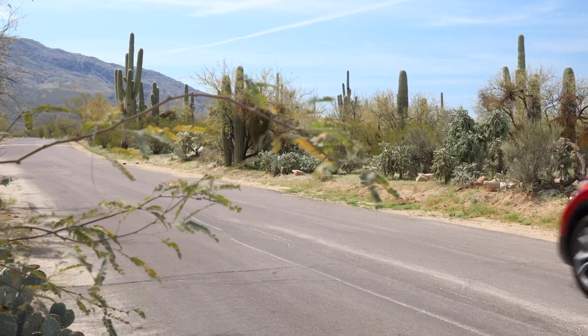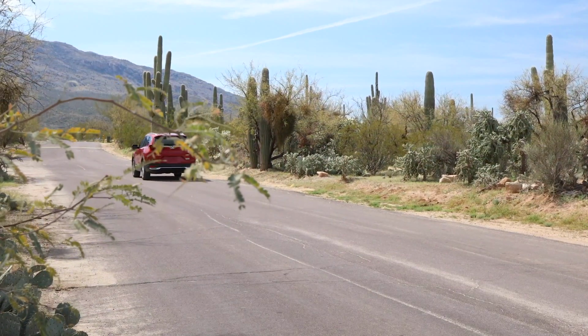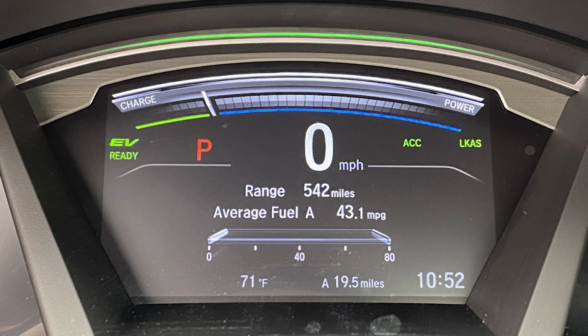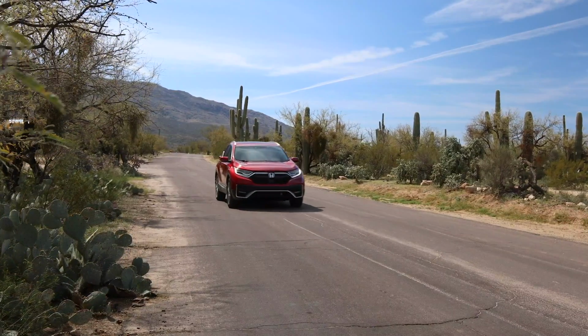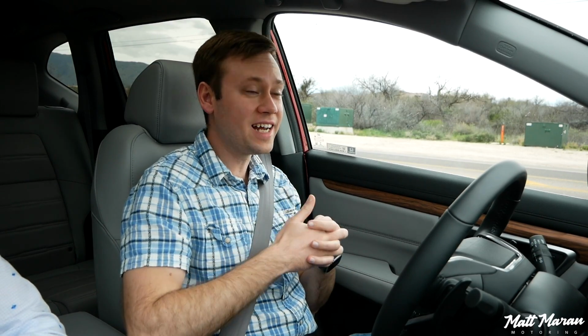And like I mentioned, in the real world, we were seeing well beyond the 40 mpg these are rated at. I saw 43 in my time of driving. My drive partner got 46 mpg in his time with the CR-V, and some journalists managed to get even close to 50 mpg. So there's no doubt the CR-V Hybrid gets amazing fuel economy even with its real-time all-wheel drive system. It's really a no-brainer. I mean, yes, you have to pay a little bit more for the hybrid, but it's not a huge jump.